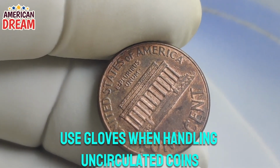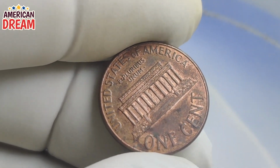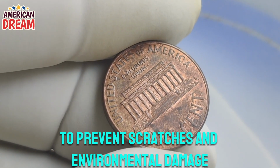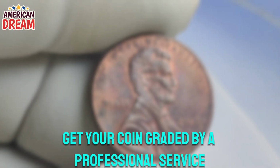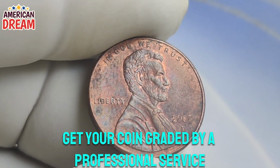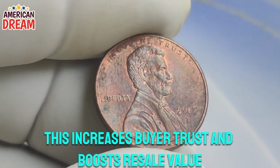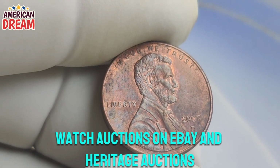Right now, the average uncirculated 2005 D penny in MS65 is listed for about 14 cents, and some MS67 coins are being auctioned at $20, $35 depending on demand. And if you happen to find a true error coin, it could go for hundreds.